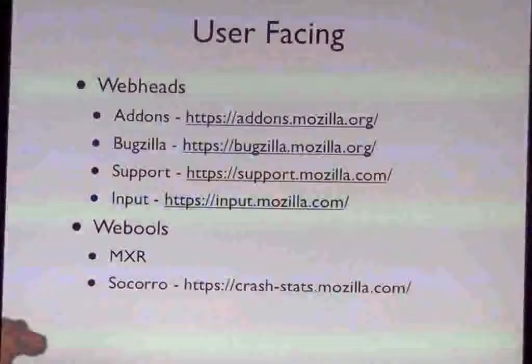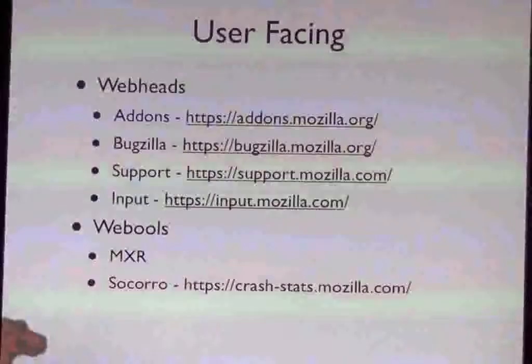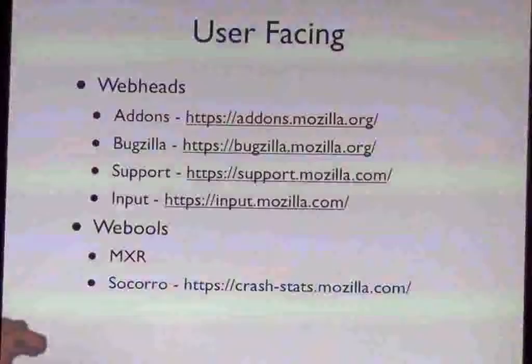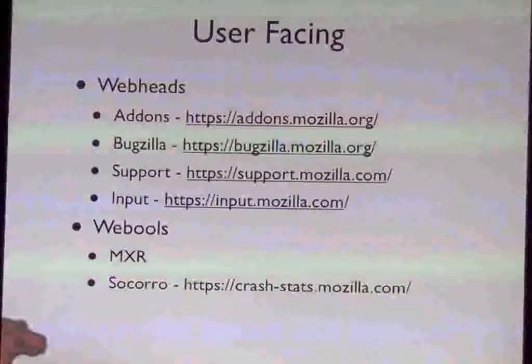MXR is this interesting thing that stands for Mozilla Cross-Reference. It basically indexes every line of code we have. I think they want us to index Chromium code as well, and other code that's available. It also indexes all of add-ons code, and if you go to the site mxr.mozilla.org, you can enter a string that's available in code, and it'll give you all the source files that have that in them. So you can quickly look up where this function is being called across what properties. So if you make a change, you can quickly see what it affects.